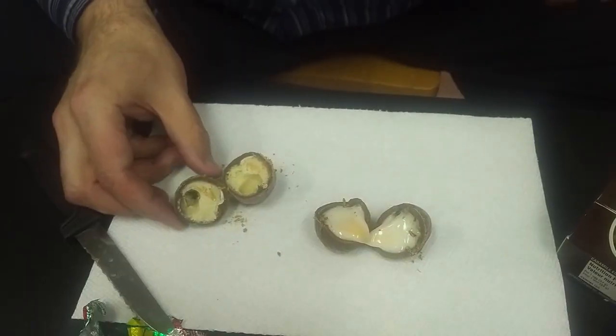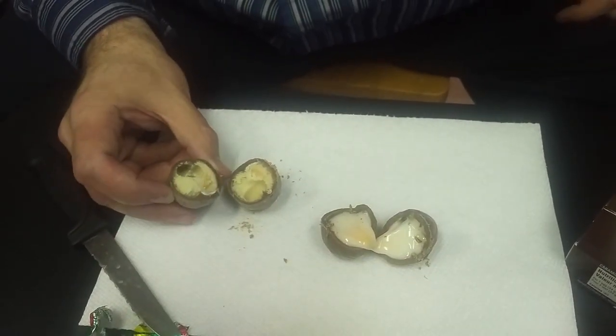This is it. This is the moment. I am actually going to eat this 1992 Cadbury cream egg. Okay, well, I hope it wasn't that.